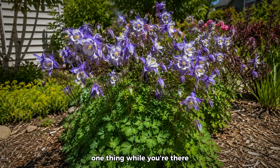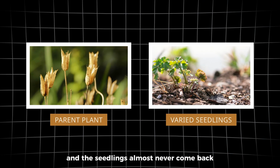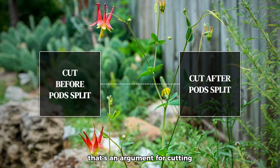One thing while you're there, columbine seeds itself around freely, and the seedlings almost never come back looking like the parent. They cross with whatever else is flowering. If you liked what you had this year, that's an argument for cutting before the last pod split rather than after.